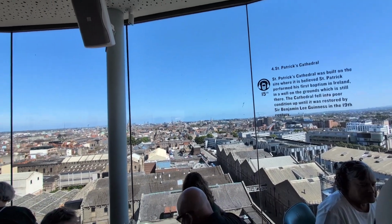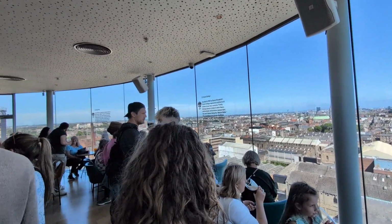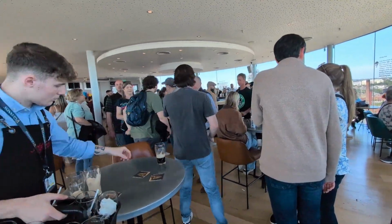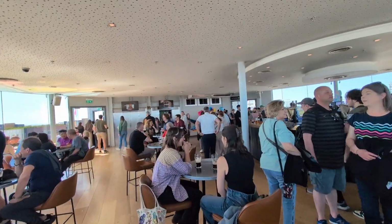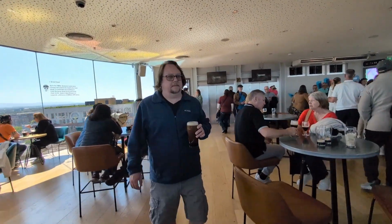And on the opposite side, there was another room that mirrored this one, just as big and just as crowded. With our 2 tickets, we were able to get 1 drink each. You could get a Guinness or you could get a lighter beer.